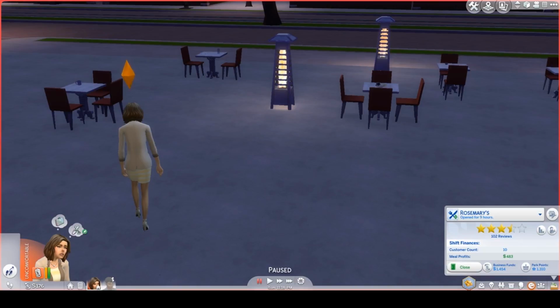And we have gone up in stars. The restaurant is now almost 4 stars.